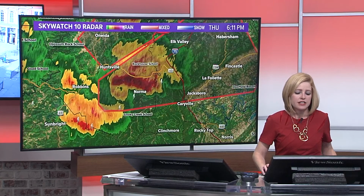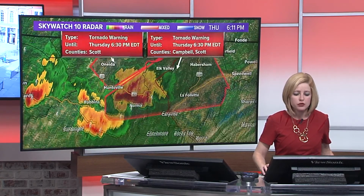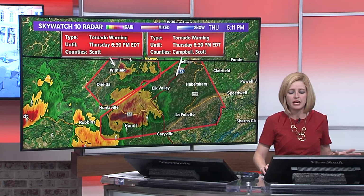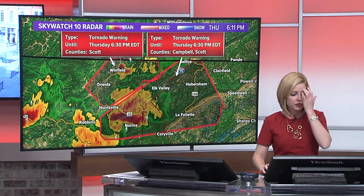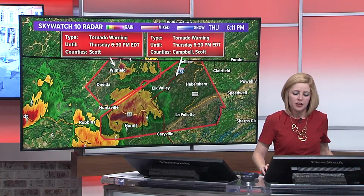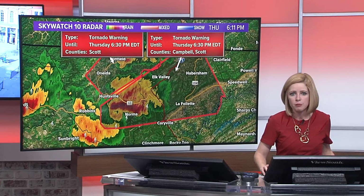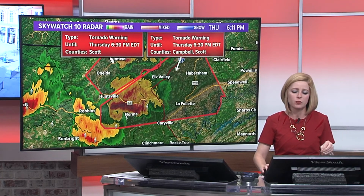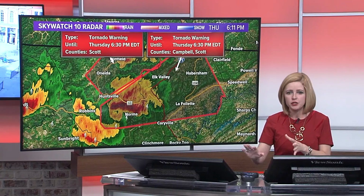And again, that's storm number 2 that we've been watching. We do have 2 tornado warnings in effect here. The first one appears to be weakening a little bit. That one's now just to the south and east of the Winfield area in northeast Scott County. The more robust cell that we're more worried about, more concerned about to possibly be currently producing a tornado is the one that is just to the west of Norma, that is then going to continue into Campbell County.